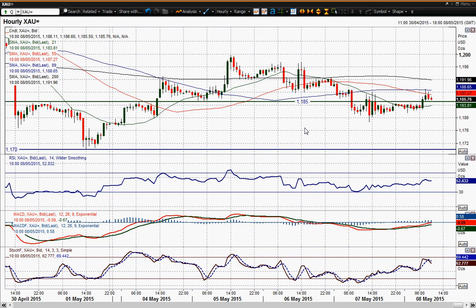But at the moment I think this is just going to consolidate really. It's pretty much flat on the day, nothing too significant, up $1.50, but nothing too major in terms of movement yet, and I think it's probably going to be like that until the payrolls data.